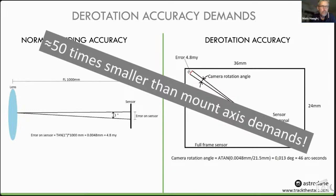Another question that came up: do you have any comments about the taking of flats? I can, yeah, we can. I have not made any slides on that, but we can discuss that too, and we can do that now. That's fine.